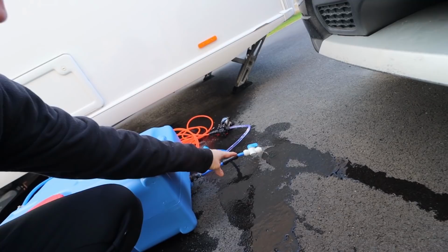So all I need to do now is mount it in the caravan, connect it up to the mains and see if it actually works. I need to let this all drain out. It's probably going to take a while draining out of that little tiny outlet. But I'm going to go sort the vlog out. It's about 4 o'clock, and I'll come back to this and see if we can do this today and show you guys if it works or not inside the caravan.